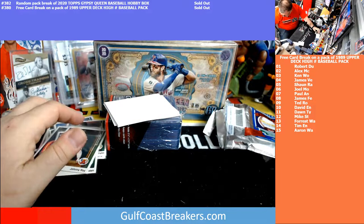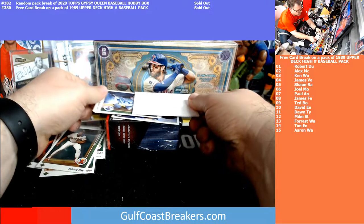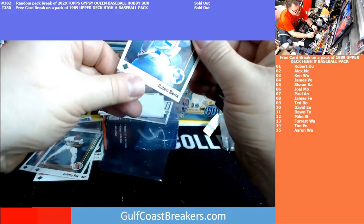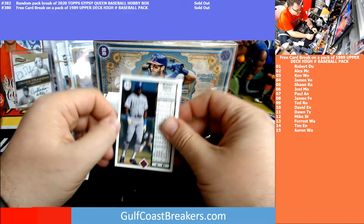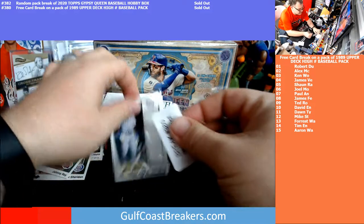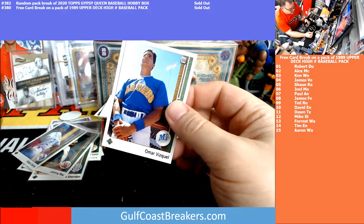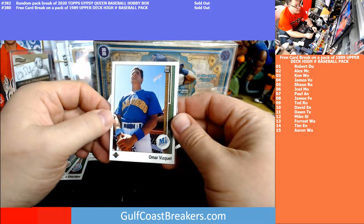Next card. Card number 13. Ruben Sierra, Texas Rangers. Very popular at one time. All right, got that there. The next card goes to Tim E. Omar Vizquel, Seattle Mariners. It's kind of a cool photo.